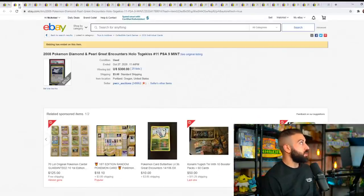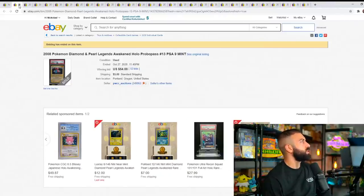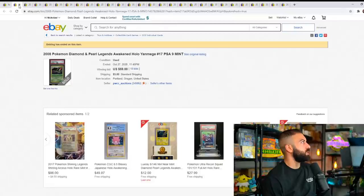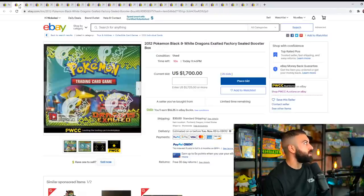So 300 for the Togekiss PSA 9 Great Encounters. I'm actually surprised on that one. Some more Diamond and Pearl stuff, not going for a ton, $50 or so for a lot of that. Keldeo EX, you know, $34. Black and White Boundaries Crossed.